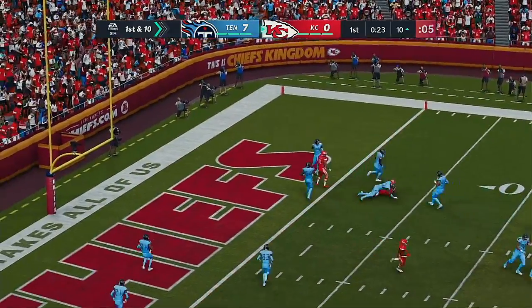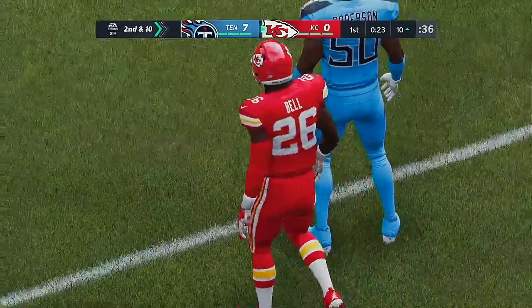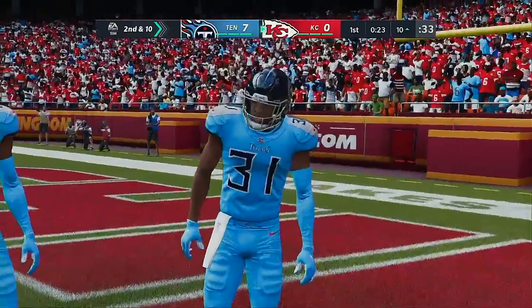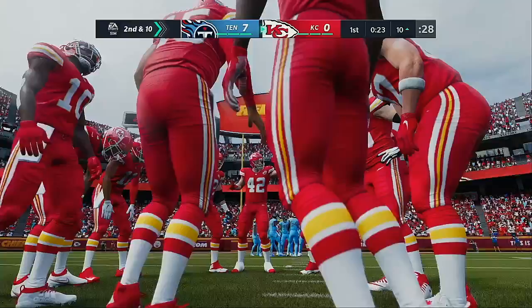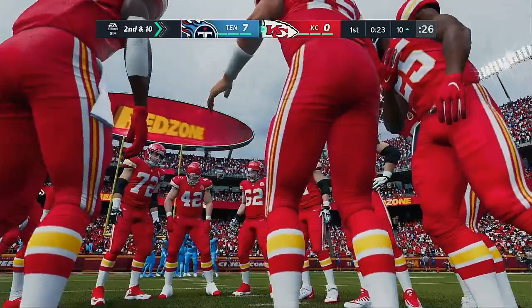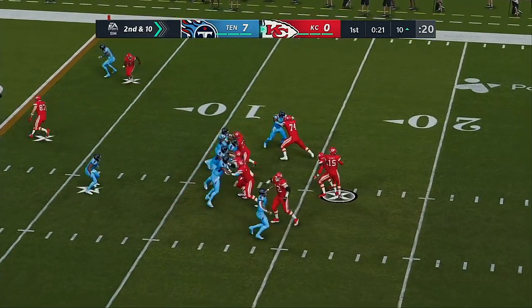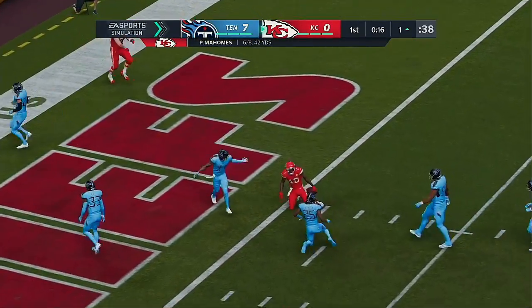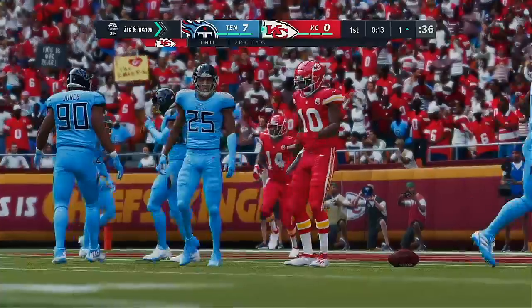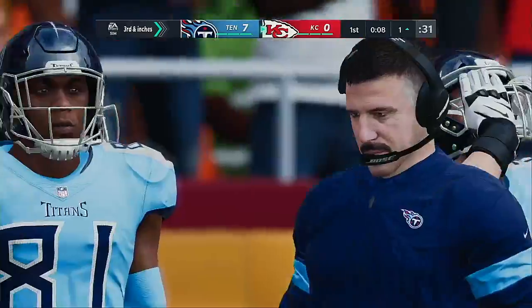Mahomes going to throw. And that's going to be incomplete. Too tough to hold on to that one. It's second down. No coverage bust by the defense here. They did a nice job accounting for everybody, and that led to an incompletion. So after the incompletion on first, now second and 10. To throw, it's Mahomes. And it's caught. And he'll be brought down right on the edge of the goal line at about the 1 yard line. 9 yards, and that leaves him just short, so it'll be third and less than a yard.